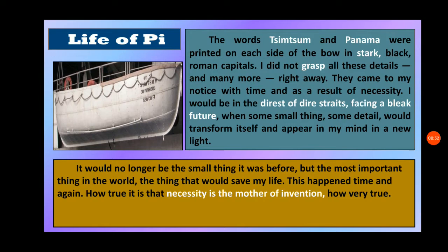And I would be in the direst of dire straits facing a bleak future when some small thing, some detail would transform itself and appear in my mind in a new light. So we can think, when we are in a difficult situation or when we are in struggle, some things will help us. Even at this time, even a small thing will give us a brightness, a confidence. The same thing here. Direst of dire straits means extremely dangerous, and facing a bleak future. Bleak means hopeless. So already he was in extreme danger and he had a hopeless life.